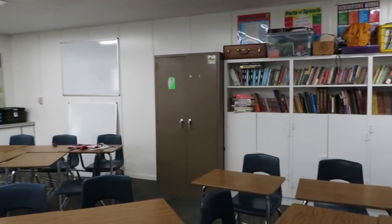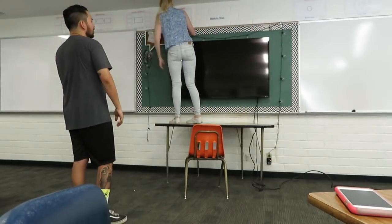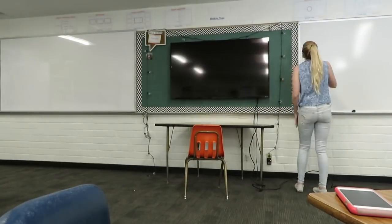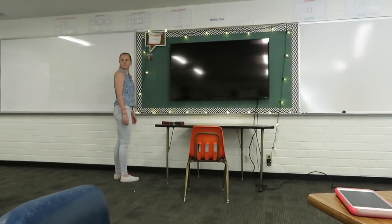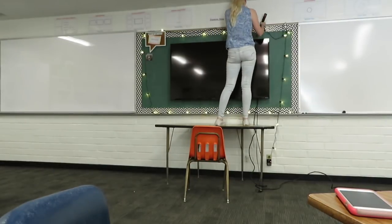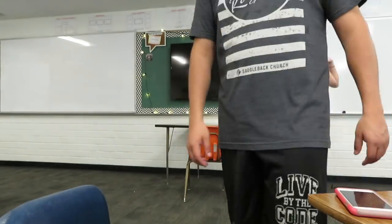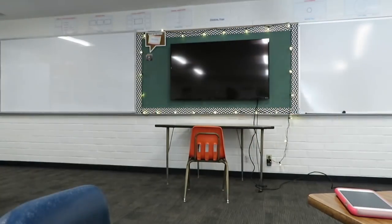So here's just an overview of what it looks like so far. And this is where I'm putting the lights. So this is a chalkboard that actually wasn't used at all. They put a TV over it, so you really can't use it. So it's just kind of like this random board, like used as framing. So I put all the lights around it, and you can turn them on to light them up. There's an outlet right there, which is really cool.